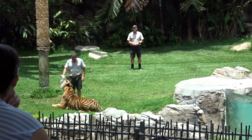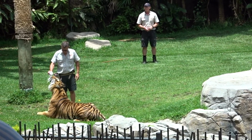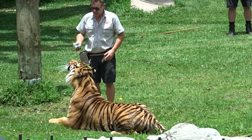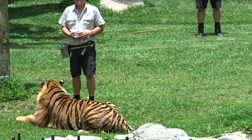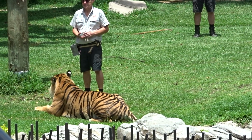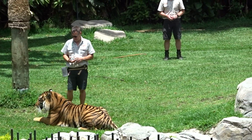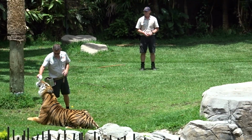So let's meet the tiger we've got out here today. I've got the one tiger out here today. His name is Khan, and Khan is being looked after by Pete today. Khan is actually our youngest tiger here. He's only 4.5 years old, but he's actually our biggest tiger as well. He's 165 kilos. Good luck, Pete. So that's who we've got out here today, Khan. Let's give him a round of applause to welcome him.